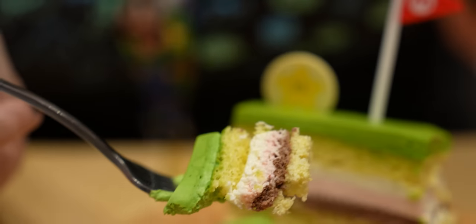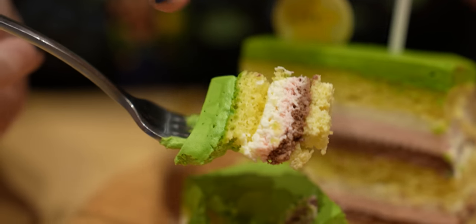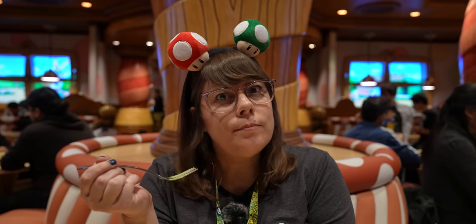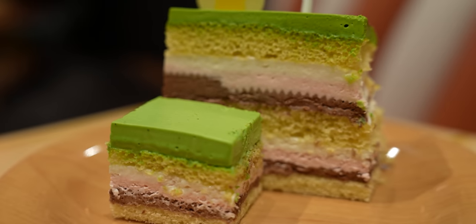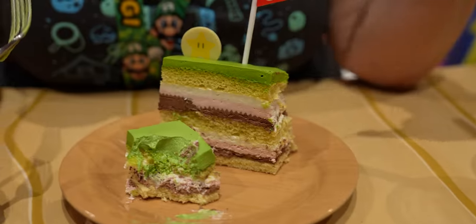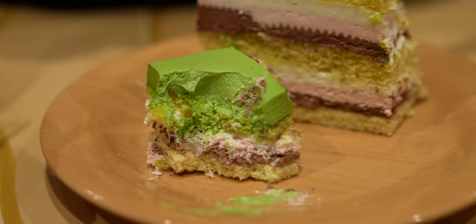It almost looks like Neapolitan, like chocolate, strawberry, and vanilla. And then that matcha cream on top. This is so good. So flavorful. The cake itself is kind of basic, just like a vanilla cake. But all the different flavors with all the different layers in there really make this stand out. The green on top has a very, very slight matcha taste.